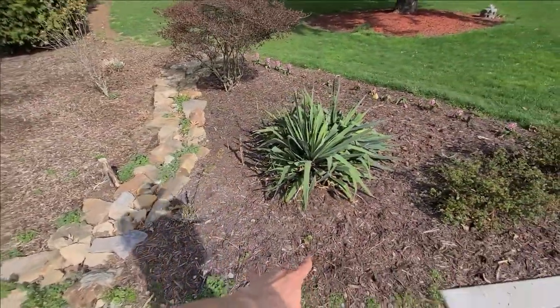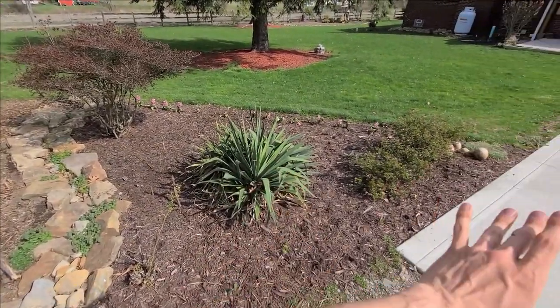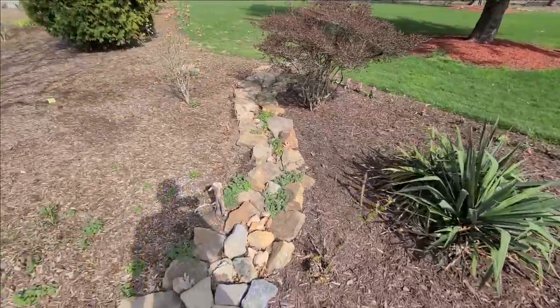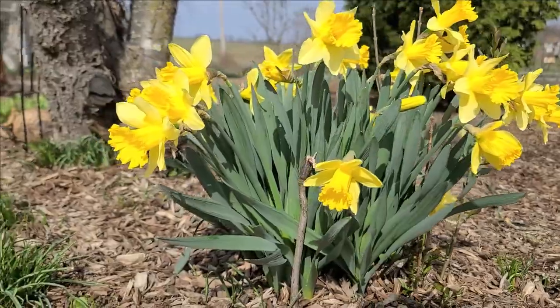On the outside here we have two delphiniums, blue delphiniums, another rose of Sharon, and the yucca. So this blooms red, white, and blue in the summer. Over along the front edge here we have more daffodils.